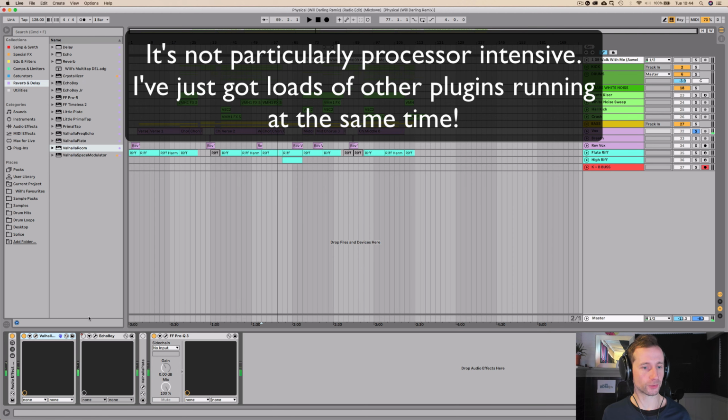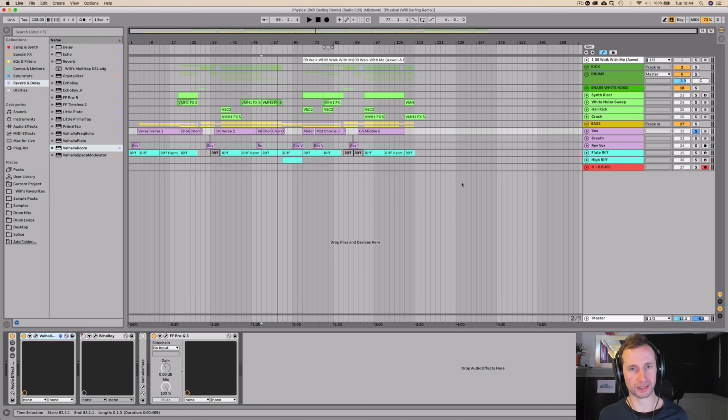So yeah, if you are going to invest in a reverb, I recommend the Valhalla Room. Again, it's used by loads of producers I know, and it's properly good.